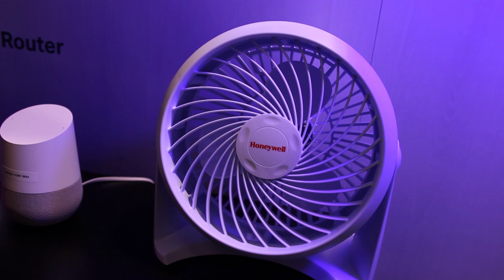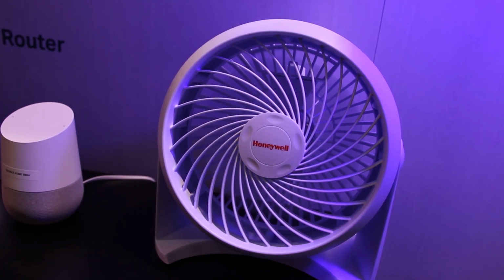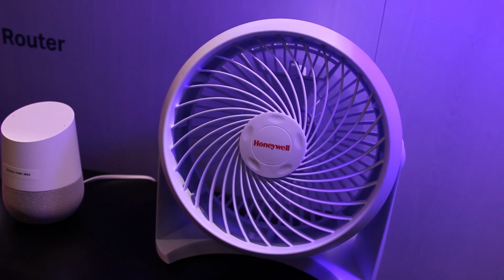TP-Link confirmed to us here at CES that support for Google Home would come to its most recent and older smart plugs, bulbs, and switches in the coming weeks, most likely at the start of February.